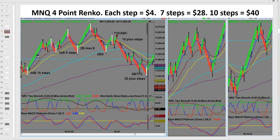So looking at this, these are 16 tick candles or bricks on the Renko. Now from our entry, and this is a 34B, from our entry up to close to the high, we've got 10 steps. That's a $40 move. Now we go to break even at plus five, so here that's a five-step move, that's a $20 move, a maximum of 8 steps. There, that's a $32 move. Then, and I'm going to pretty much ignore the divergence trade so I don't get sidetracked, here we've got an ABC T10 that gives you 10 plus.